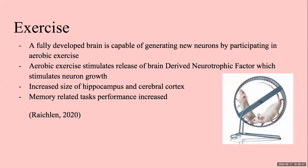So starting with exercise, there are a lot of really interesting studies on this. I know we already discussed some of them, but the really encouraging thing that is learned through these exercise trials is that a fully developed brain is capable of generating new neurons by participating in aerobic exercise.